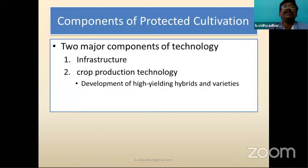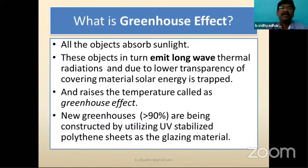vigorously. The second component is crop production technology. Development of high yielding hybrids and varieties suitable for protected cultivation is another important aspect of crop improvement. Many of you are aware of the greenhouse effect. Let me refresh you about this concept with one or two slides.